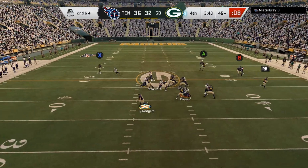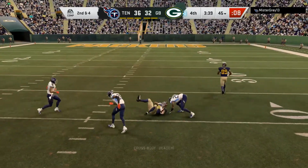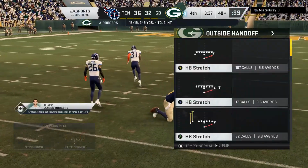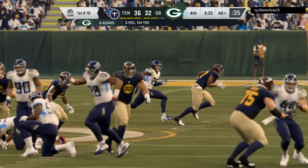From the 45 on 2nd down, Rodgers forced out to his left. And that's complete to Adams. And he's going to have another first down as the tackle's made at the Titans' 40.